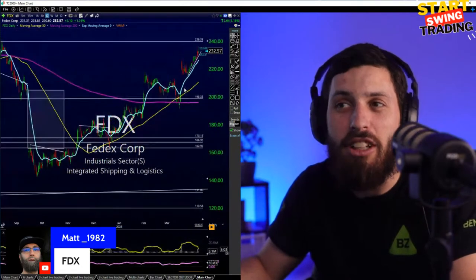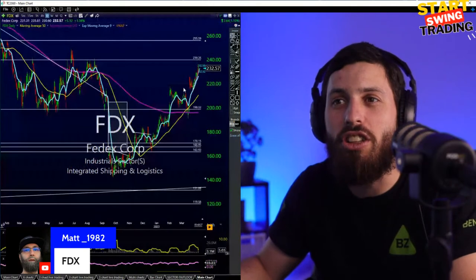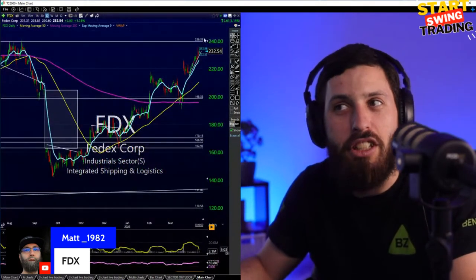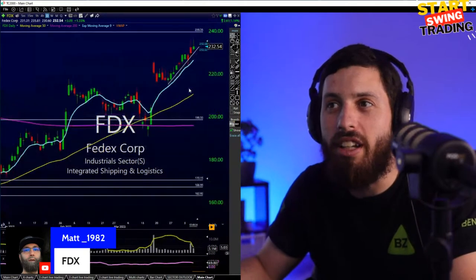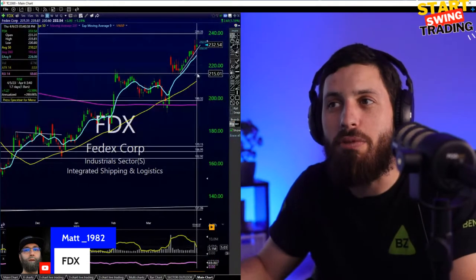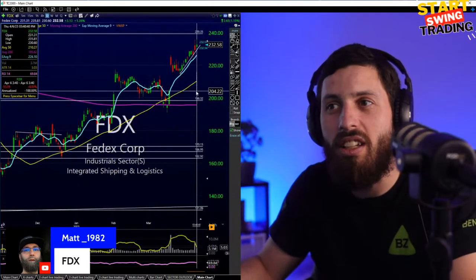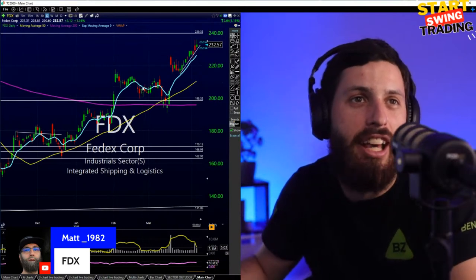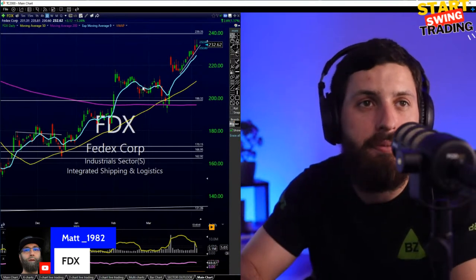And it could eventually pull back. I think eventually you're going to run into a level where it just gets a little bit too hot. Maybe it's this 240 level, but it could stair step its way to that 240 and then pull back. Definitely would be looking for pullbacks kind of like the 215, 205 range to see what happens then in FedEx, but it doesn't look too bad there.